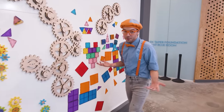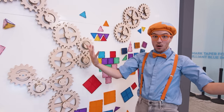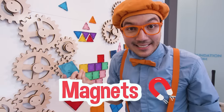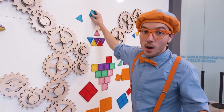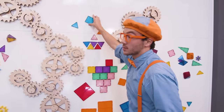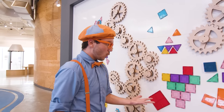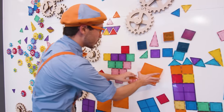Look at it. This is a magnetic wall. Yeah, it's a giant wall that's magnetic, which means squares like this that have little magnets will stick to the wall. So if you take the square and you put it on the wall, no hands, whoa! And sometimes the magnets are so strong, you can throw it and it stays by itself, whoa! And you can make all kinds of cool shapes and pictures.